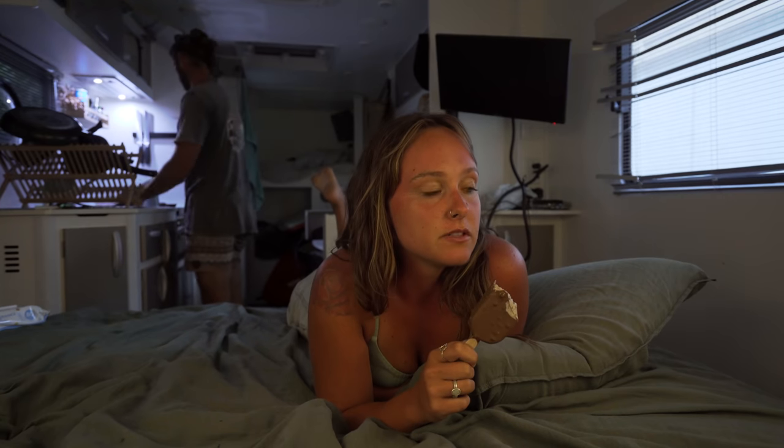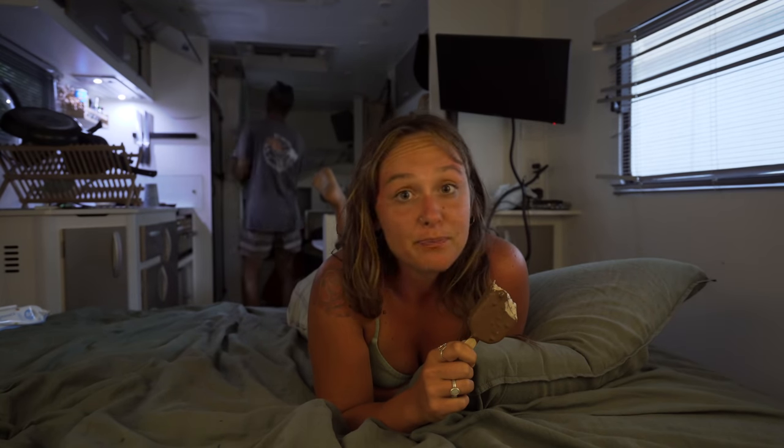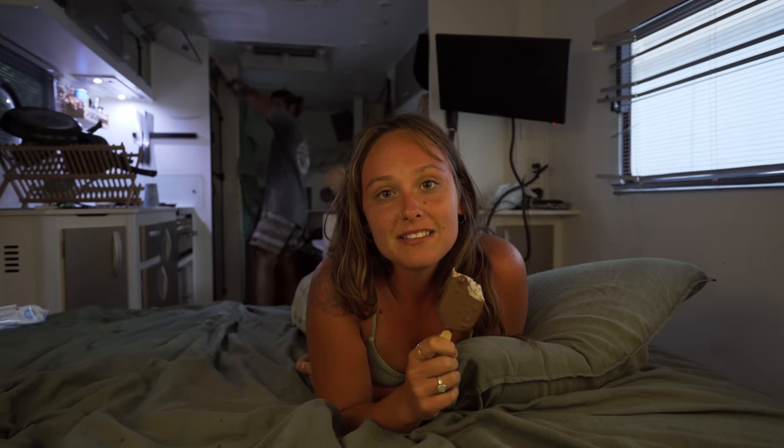Yeah, if the weather's not looking too good tomorrow, we're probably going to head out to Wallaman Falls. Yeah, we'll see what happens. So keep you guys updated.